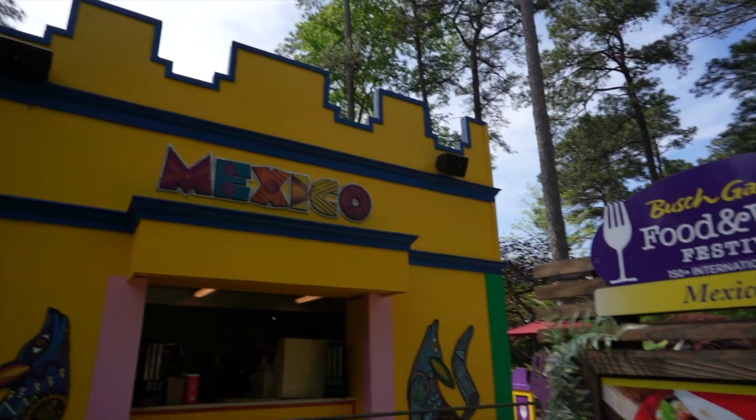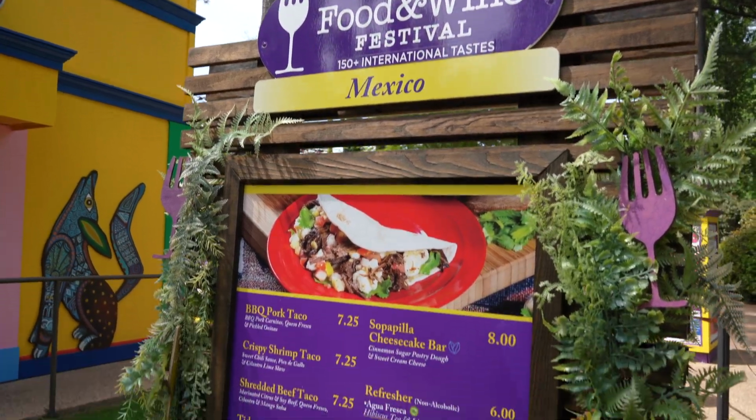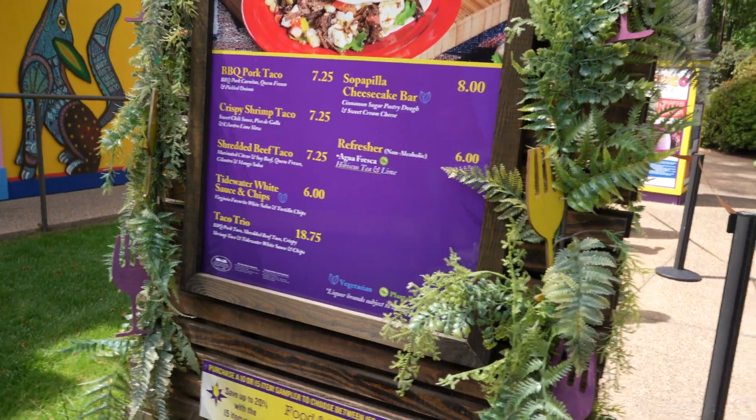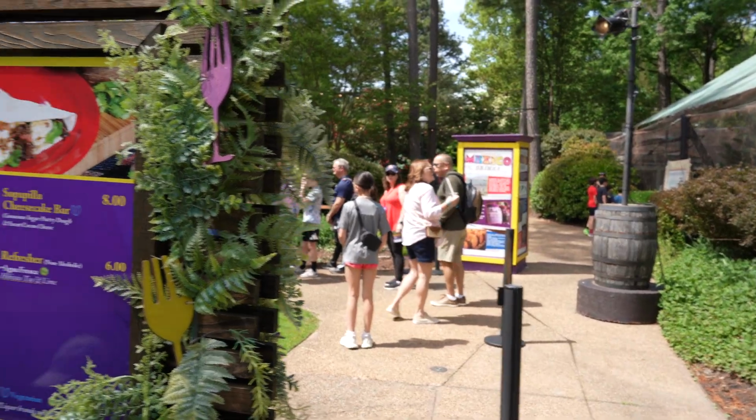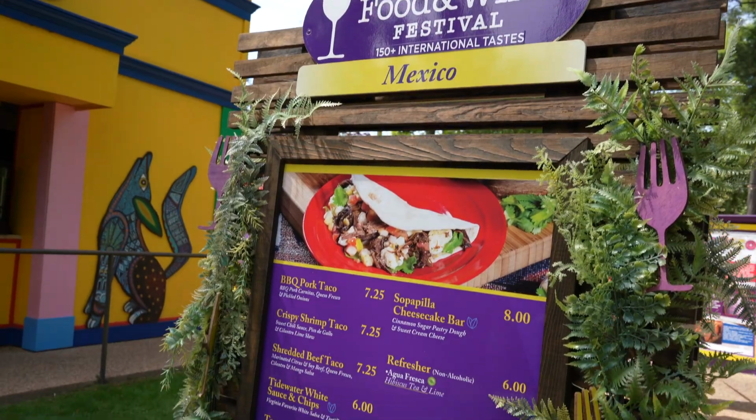Okay, so now we weren't planning on eating anywhere else. We were gonna go straight to Poland, but the Mexican pavilion has no line at all, and that's kind of strange. So let's go ahead and take advantage of that. Mexico is typically one of the very popular booths, but today, as you can see, a very mild line. I'm sure when we come back on a Saturday, this is not gonna be easy to eat at.